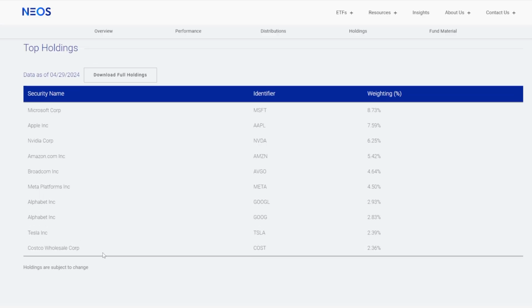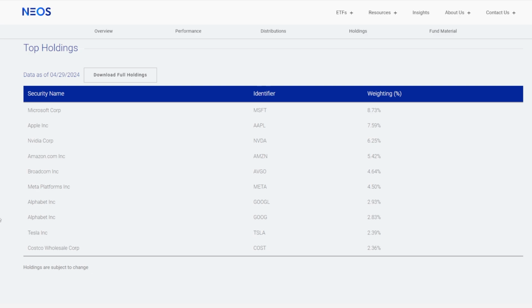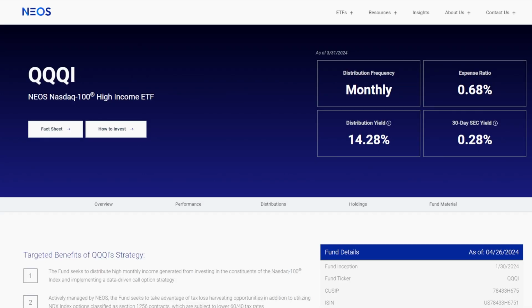Now, as far as the holdings go for QQQI, we're looking at names like Microsoft, Apple, Nvidia, basically like we were told, the constituents of the Nasdaq 100, which honestly, in my opinion, as a younger long-term investor, I don't mind having more exposure to any of these names whatsoever, because for the most part, in my opinion, they tend to move upward quickly in bull markets. But again, either way, with that covered call overlay, this ETF is most likely going to be generating tons of income through the selling of options either way.